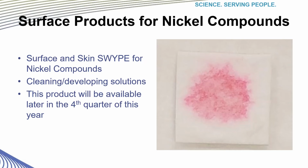So the surface products that we will be developing for nickel would be the surface and skin swipes, also the Permeatex for gloves, and also the cleaning developing solution. As you can see on the right, we get a nice, bright pink color with our chemistry. And this product will be available, like I said, at the end of the year in the fourth quarter, roughly.